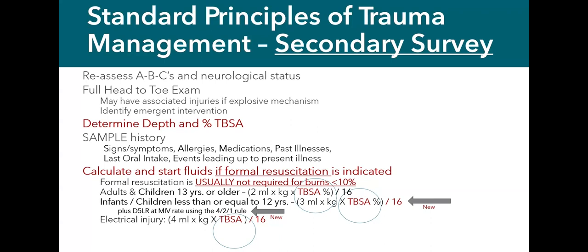So what is really important here is to remember that in burn centers, we don't usually resuscitate patients that have burns less than 10%. Very, very infrequently we may do so. Just to give you an idea of what that area is, an entire arm, and then I call it a high five. So it's a palmar surface inclusive of the fingers, because the palm and fingers are 1% of your body. So we don't even normally do a formal resuscitation on patients that have wounds under 10%. This is also new per the American Burn Association.